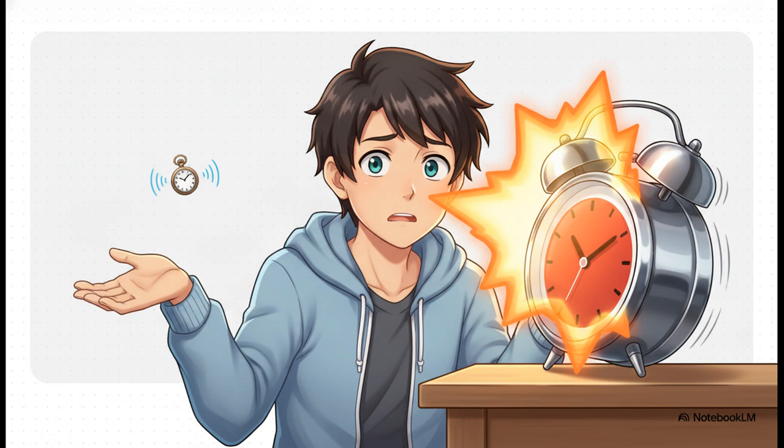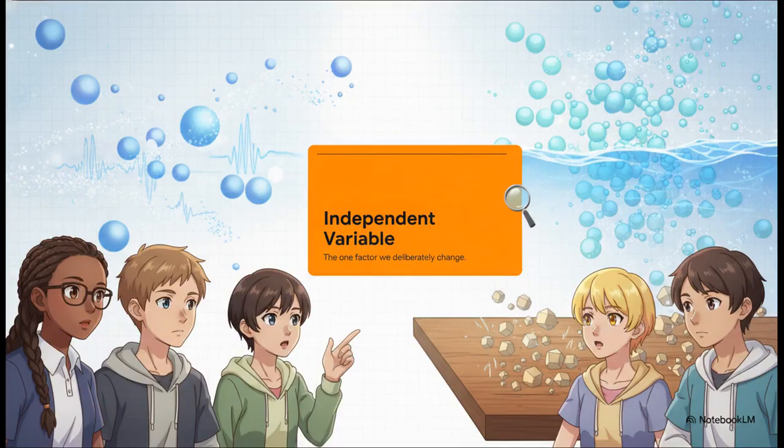Imagine testing a quiet clock from 10 feet away in the air, and then testing a super loud alarm clock right next to your ear on a solid desk. You wouldn't have any clue if the sound was louder because of the desk, the distance, or the new clock. A fair test means we change only one main factor to make a trustworthy comparison. That one factor we deliberately change, it has a special name. It's called the independent variable.